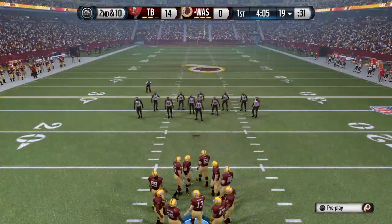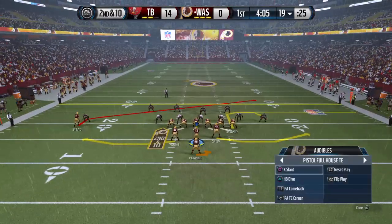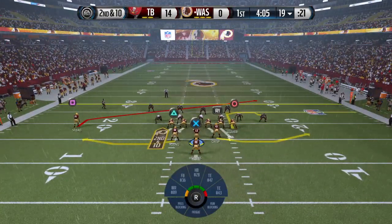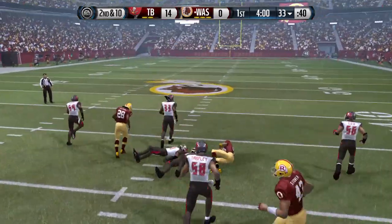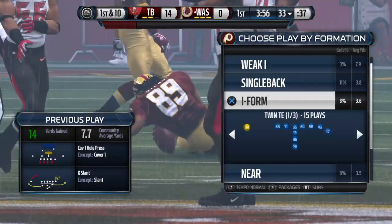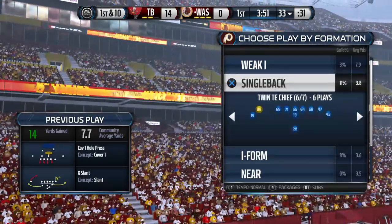Second down after the incompletion. The Redskins will approach this play from out of the pistol. Gets it out for the completion, and he's tackled, but not until he picked up the first down. Wide receivers get scared sometimes running that slant route. They know their linebackers are running inside towards them because they're watching the quarterback's eyes.